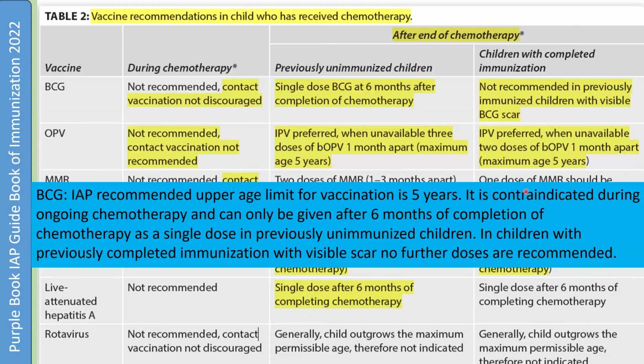All right. Okay, can you read anything? Something else has come up. I will read it. BCG: IAP recommended upper age limit for vaccination is 5 years. It is contraindicated during ongoing chemotherapy and can only be given after 6 months of completion of chemotherapy as a single dose in a previously unimmunized child. In children with previously completed visible scar, no further dose is required. My question is, if the child is 8 years old, will you give it? No, I think not.